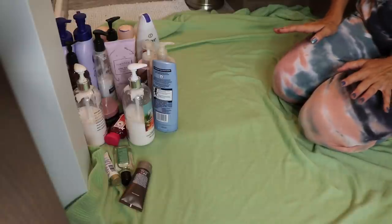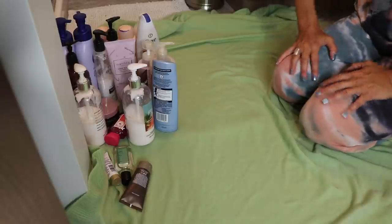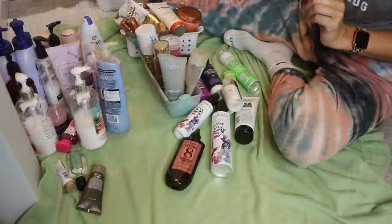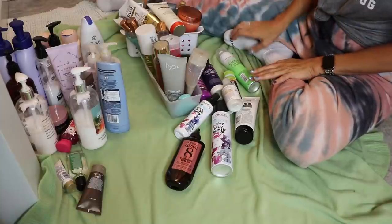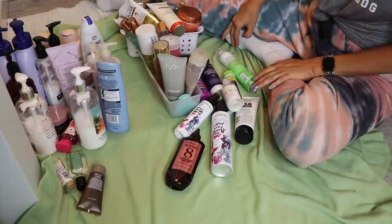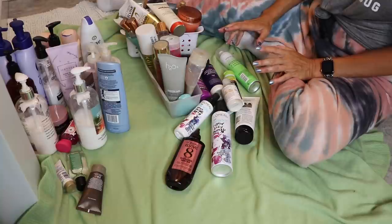Okay, we're getting through this. This is not terrible, but we haven't gotten to skincare yet. That's when things are gonna fall apart. That's when I'm gonna fall apart. Okay. I'm overwhelmed officially. So now we are gonna go through some hair stuff, some body sprays, and I think that might be it.